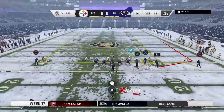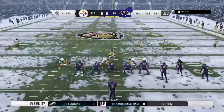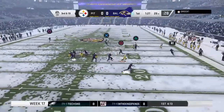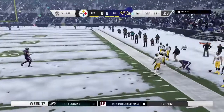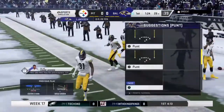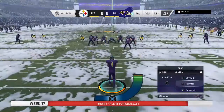And it looks like we've got a dime set here defensively. 6 DBs in the game. From the gun, it's Jackson. They'll roll him out right. And that will be incomplete. Well, they weren't scared to let it fly, but it falls to the ground and brings up 4th down.